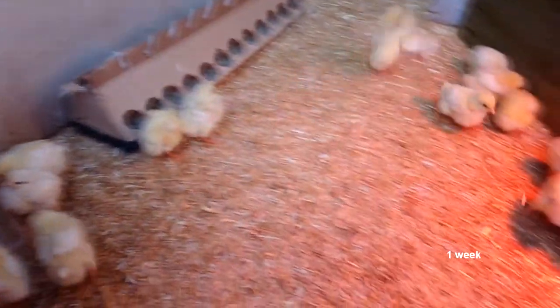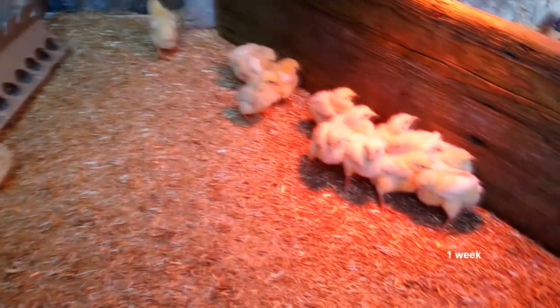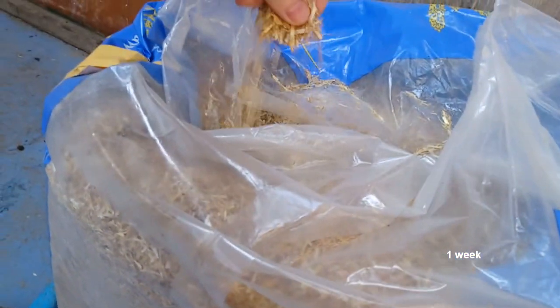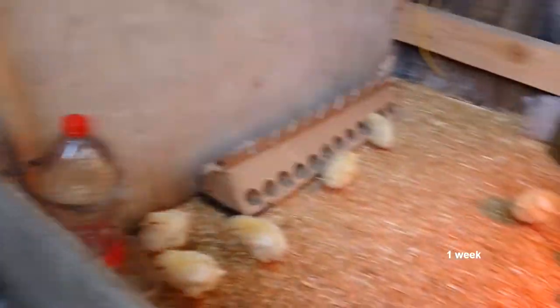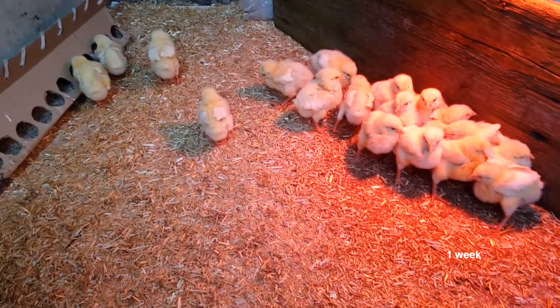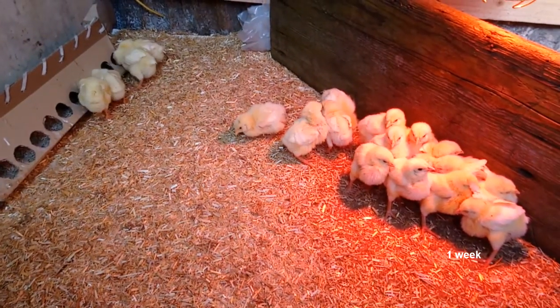The bedding is chopped straw from a local farmer. They produce those. By the way, here it is, how it looks. So that's week one. Let's see what happened next.